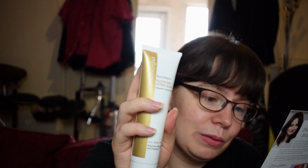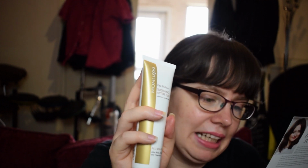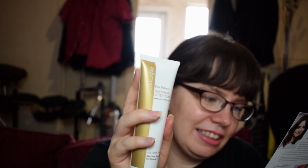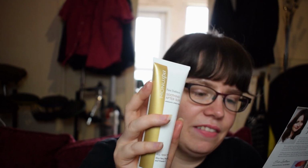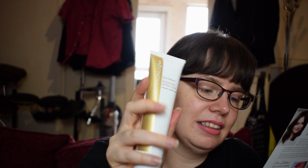With the most active form of soothing aloe vera as well as vitamin E and shea butter, this luxurious after sun cools, hydrates and helps to calm sunned out skin. Apply liberally to the face and body after sun exposure.